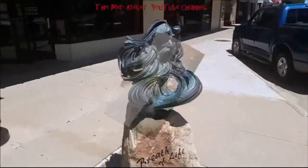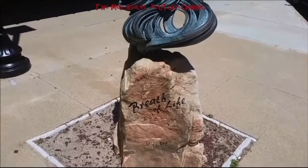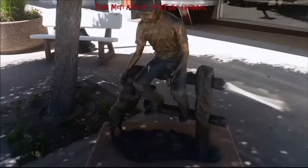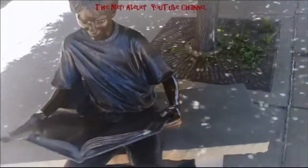This statue is one called Breath of Life, Genesis, by John Leitner, 2002. This is another one that's sort of in the shade underneath the tree, a boy sitting on a fence and his dog. You can hear the train whistle. Got the train going through town.